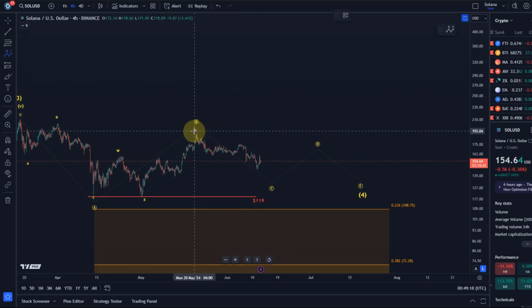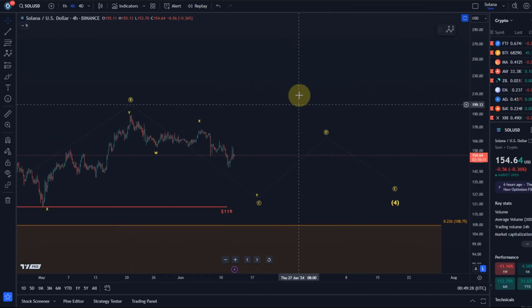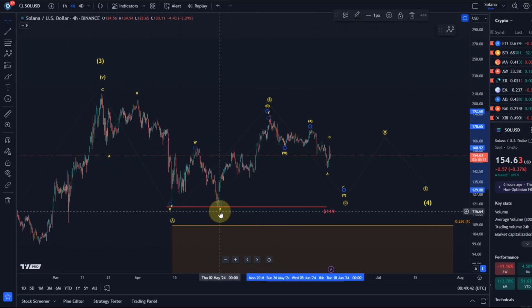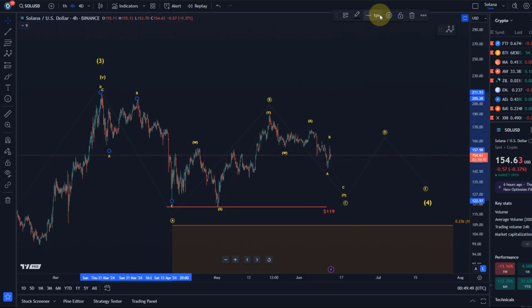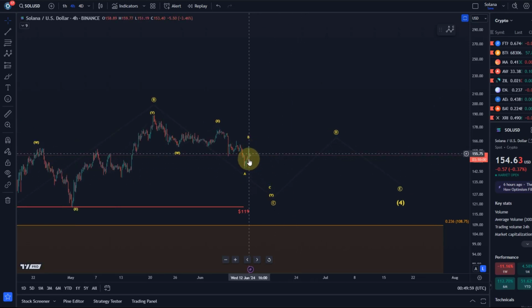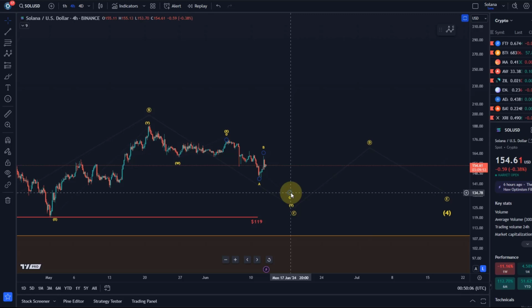Now we need to be careful that we don't do too much micro counting here, because it's just not reliable. But WXY, and then we are, as per this scenario, probably in wave Y, and the Y wave itself is an A, B, C structure. Actually, I just noticed I need to change the wave degree then of these subwaves. Otherwise, we get confused with the waves within waves. Yeah, and so at the moment that might mean that we're dealing here with the Y wave down. We also only have 3 waves up from the Tuesday low. So my idea is that there's a good chance to come down in wave C now.